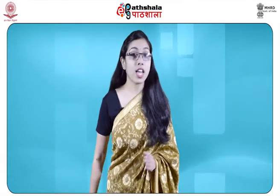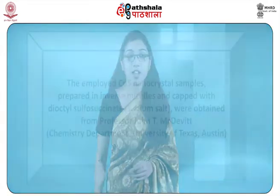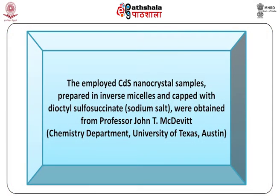As a preface to the mode of this fingerprint detection technique, the photophysical properties of the cadmium sulfide quantum dots or nanocomposites are examined, primarily to assess suitability for phase-resolved imaging to suppress the background fluorescence, but also to determine the suitable excitation wavelengths. The CdS nanocrystal samples employed, prepared in inverse micelles and capped with diacetyl sulfosuccinate, that is, the sodium salt, were obtained from Professor John T. McDevitt of the Chemistry Department, University of Texas, Austin.